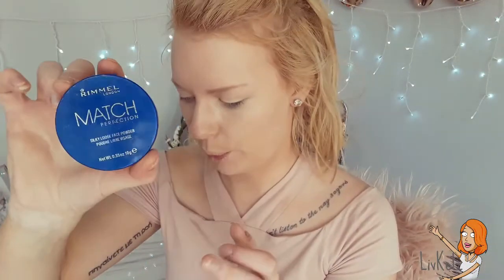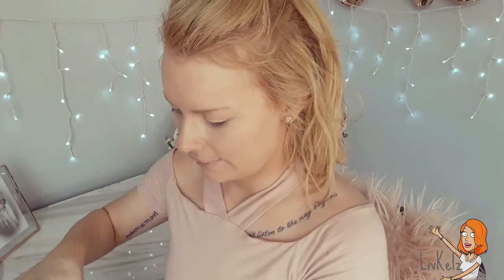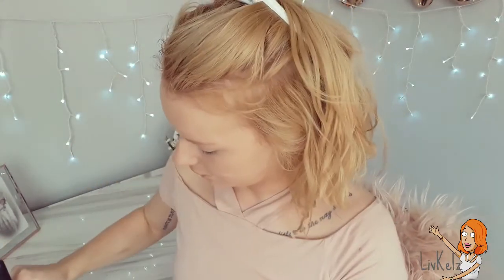Come on. Foundation and concealer on. Now I'm going to set it with Rimmel Match Perfection, it's silky loose face powder. And I'm just going to set that so it doesn't crease. Set down those areas. Dab it.